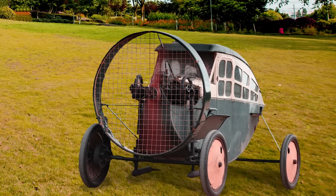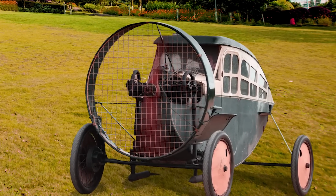The propeller would also likely block most of the front view for the driver, making it extremely dangerous for the road. The Layat Helica had only 3 wheels, 2 in the front and 1 in the back.